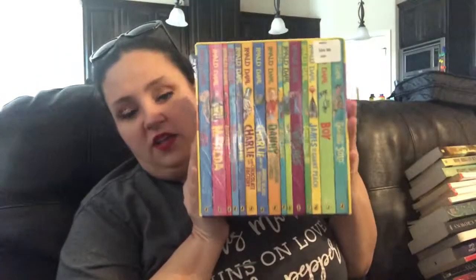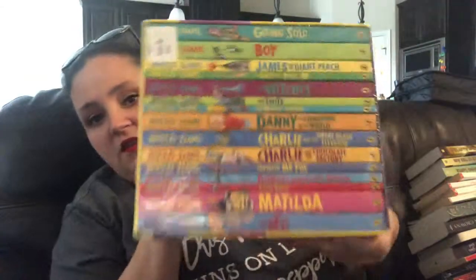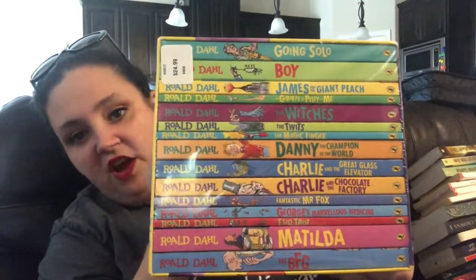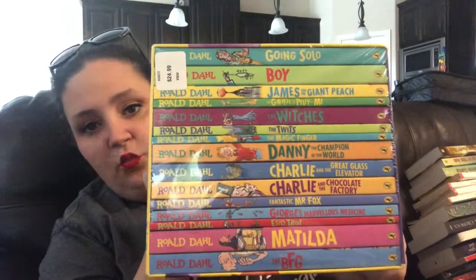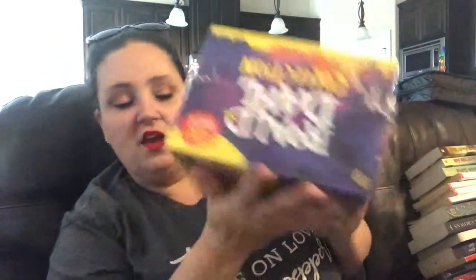I have the Roald Dahl collection from Costco. It was $24.99. It has 15 of his books in it. So there's a close-up. Matilda, The BFG, Charlie and the Chocolate Factory, Charlie and the Great Glass Elevator, The Witches, James and the Giant Peach, then Fantastic Mr. Fox, all kinds of works.